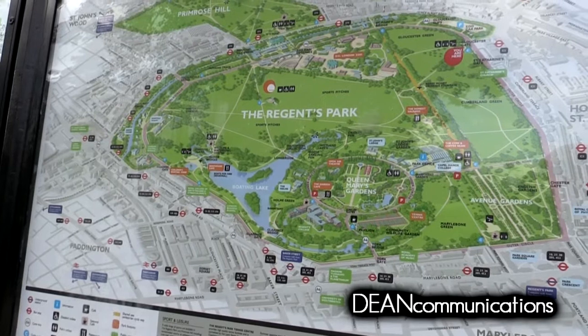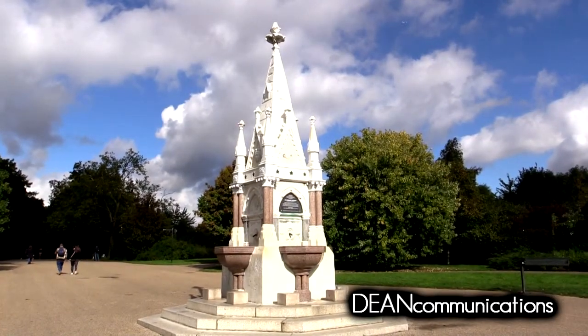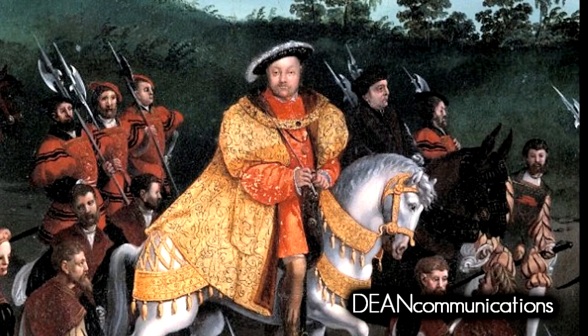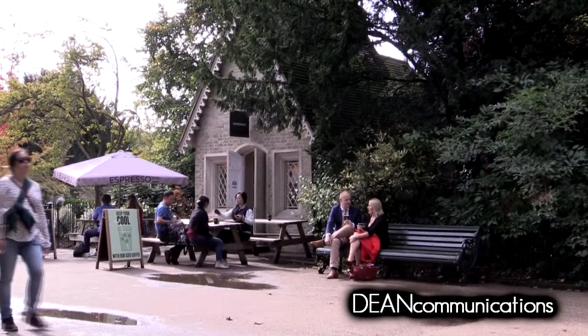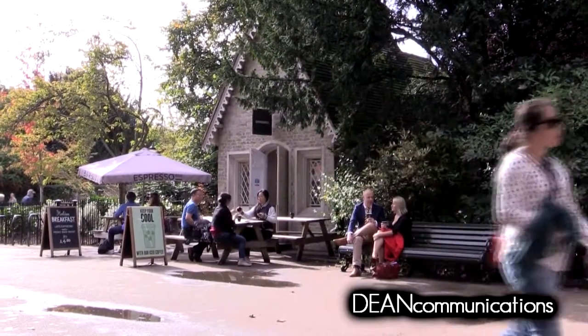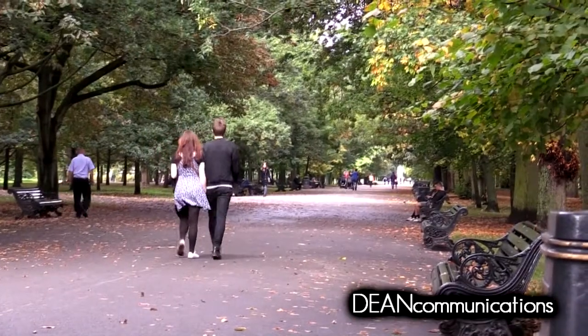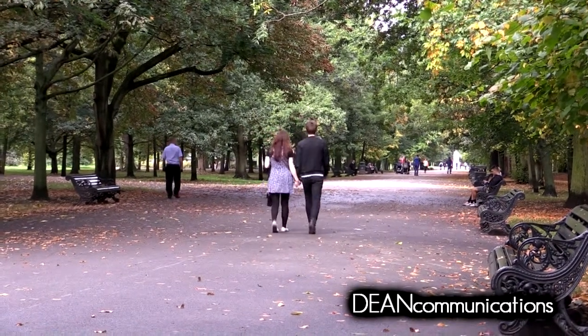Regents Park is less than a half a mile away. It's one of the city's royal parks. Once it was the exclusive hunting preserve of King Henry VIII. In 1811, Prince George, who was appointed as regent to his father, King George III, due to his father's mental illness, decided he wanted to build a palace here and homes for the nobility. That never happened, but the park did. It opened to the public in 1835.